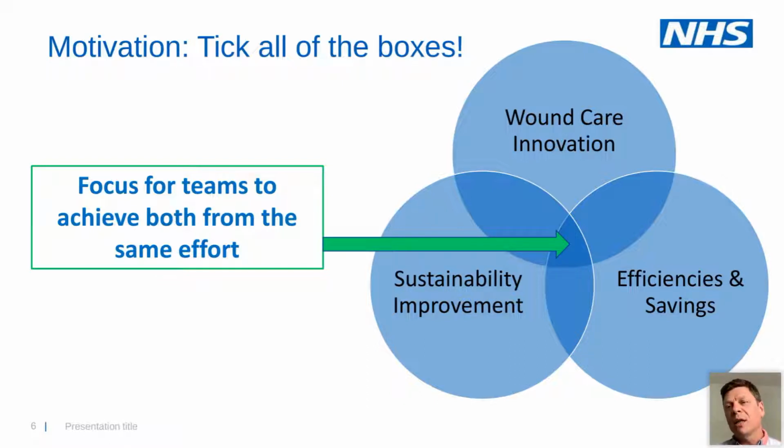all. Equally, if you just focus on wound care innovation, so changing wound care for the better, that will motivate many people working in wound care. But again, it won't necessarily motivate them all. It may not motivate the manager, the general manager who supports those teams. It may not motivate the system leader for whom wound care is just one of 40 things that they have to try and oversee and so on.